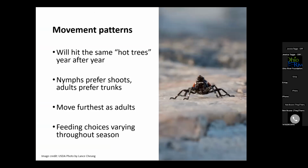So in the case of their movement patterns, they have a tendency where they're going to hit the same, quote, hot trees every year. This is the behavior by the adults. They're relying on a tree that they know is successful for their young, and they're going to keep hitting them year after year after year because they know those trees work until eventually, well, the tree will die.